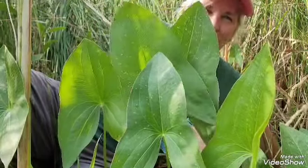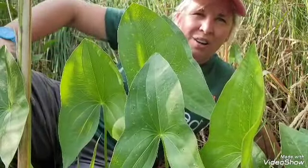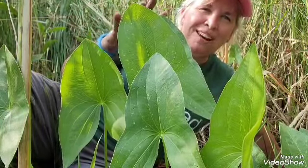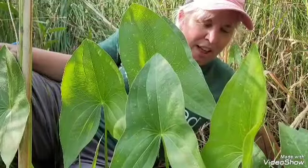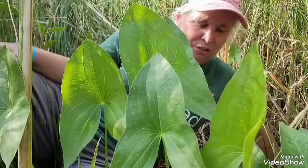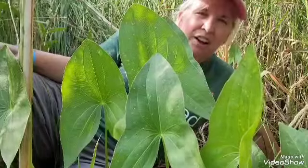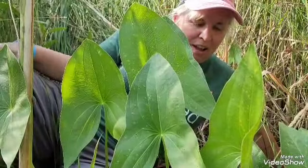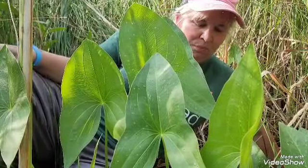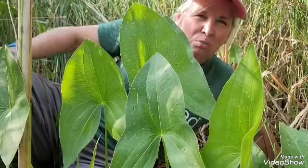Arrowhead is one of my favorite water or aquatic wildflowers. So if you dream about an arrowhead plant, that symbolizes that you have a need for courage or a need for strength to overcome obstacles. Also, if you dream about an arrowhead plant, it might symbolize a desire for adventure or for exploration. The dream might also be urging you to take risks or to go exploring.